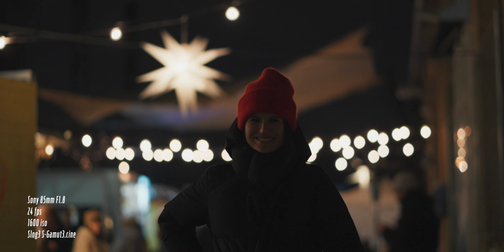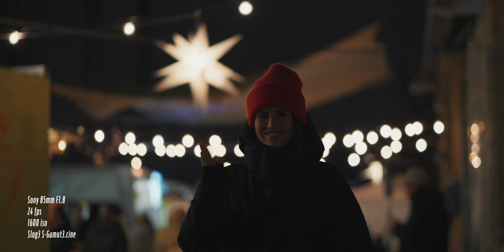So there you have it. That was a lot of fun to shoot. I was pretty happy with the images that I was able to get. And considering we were just doing it run and gun, I didn't have any extra light to light up Katarina. The A7 IV with this lens combination handled pretty well in the low light.